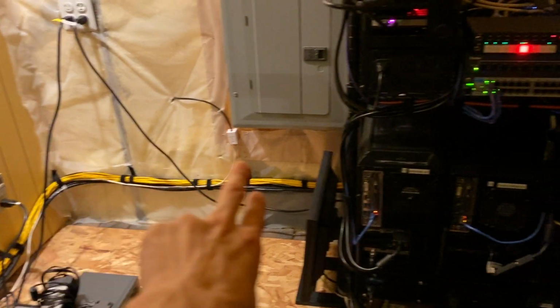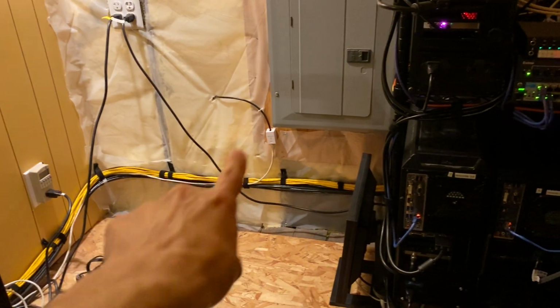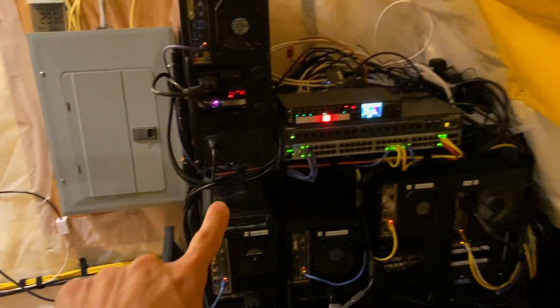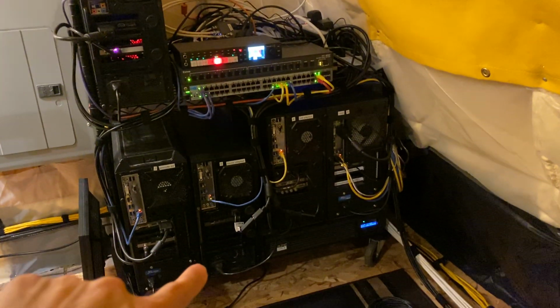This is all just Cat6. I need to clean all this up at some point. That is a feed to Maruski's place. And yeah, that's pretty much all she wrote in here.